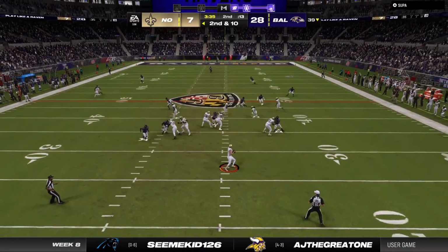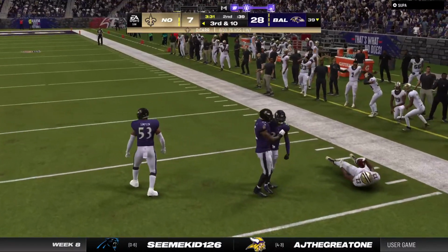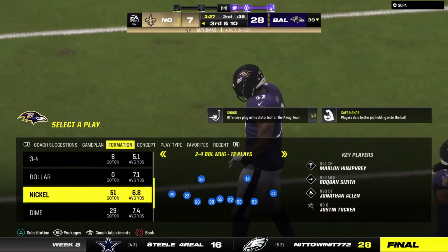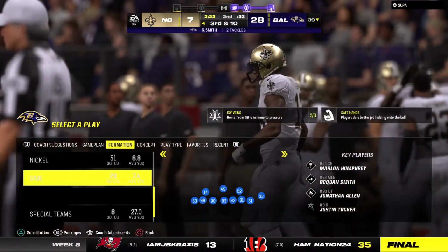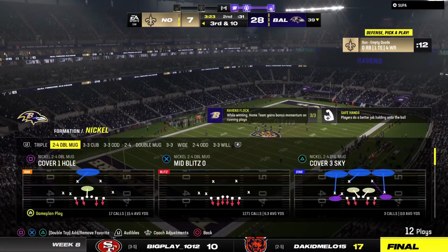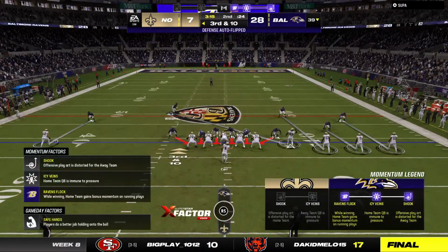Here's Carr. He gets it to Thomas. That helps the completion percentage, but not much else, and now it's 3rd and 10. As a defense, you're more balanced when you're in zone coverage because you're able to keep your eyes on the quarterback and see the play develop in front of you. They're able to keep the quick pass in front of them and stop it right at the line of scrimmage.